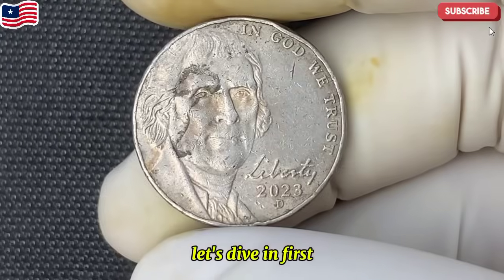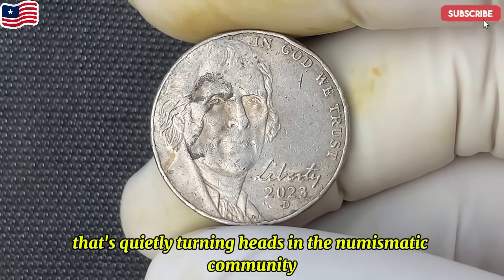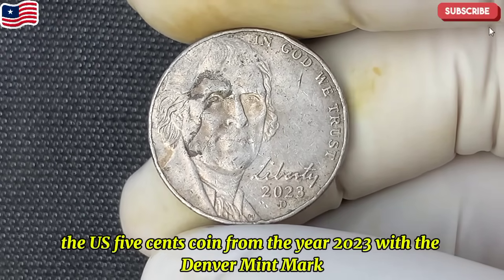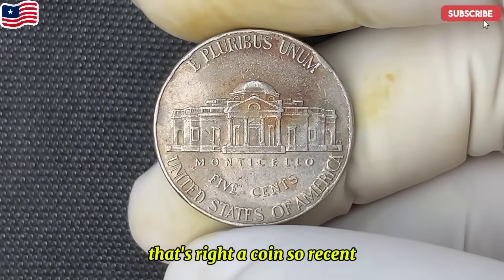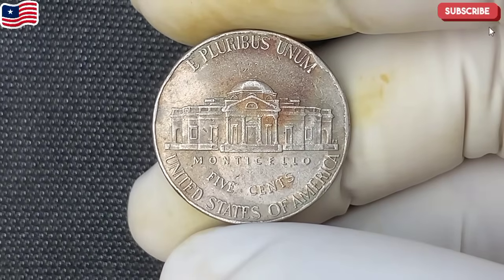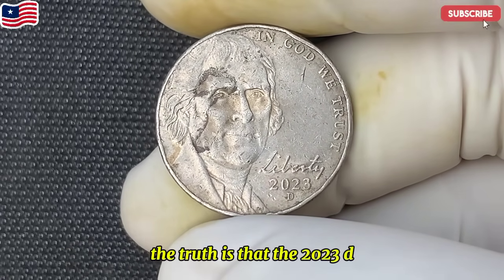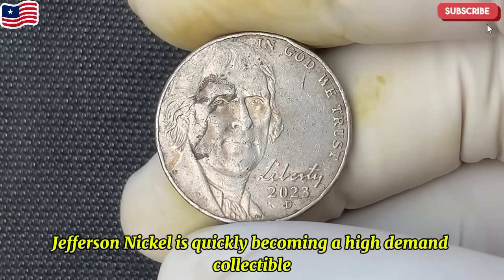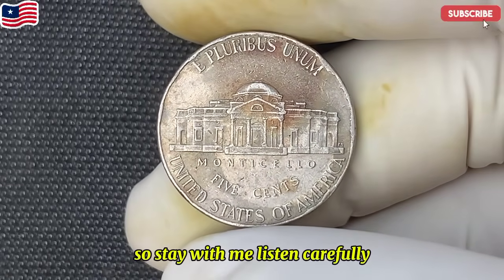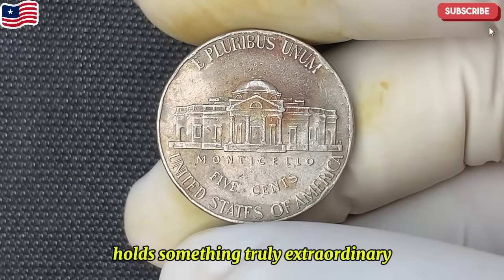Let's dive in. First is going to open your eyes to a modern marvel that's quietly turning heads in the numismatic community, the US 5 cents coin from the year 2023 with the Denver Mint mark. That's right, a coin so recent, so modern, yet already making waves among experts and collectors alike. While it might seem too new to be rare or valuable, the truth is that the 2023 Jefferson Nickel is quickly becoming a high-demand collectible for reasons that will leave you shocked and amazed. So stay with me, listen carefully, and you might just discover that your everyday change holds something truly extraordinary.